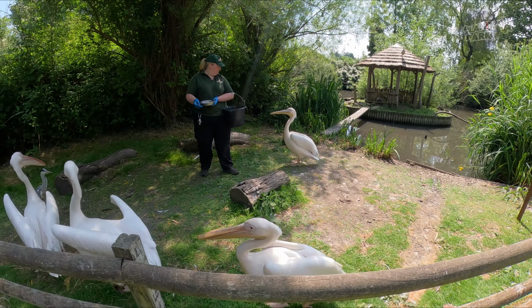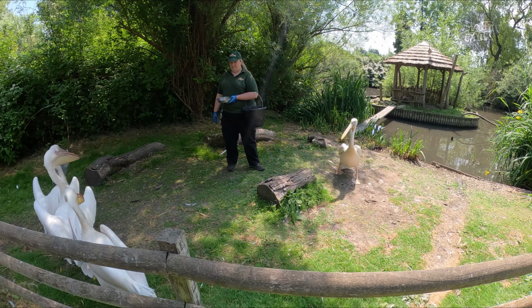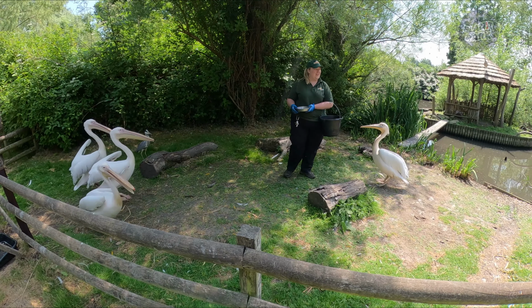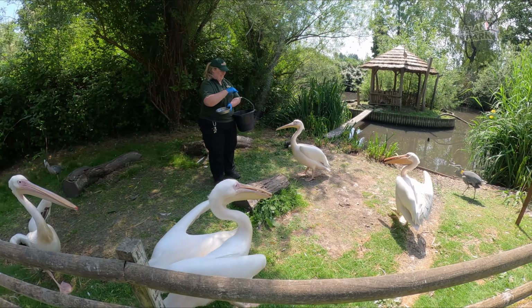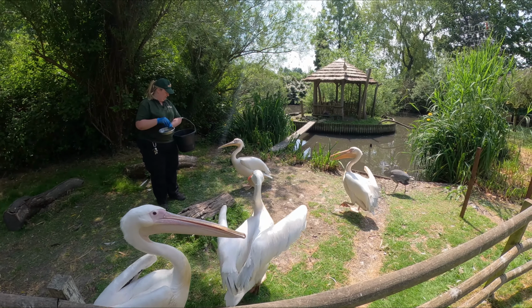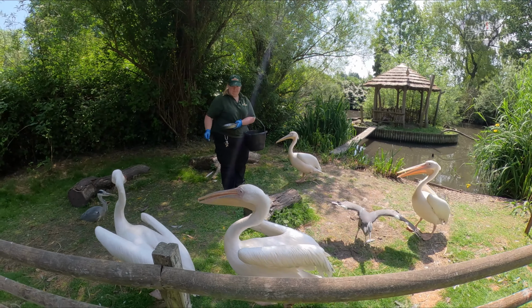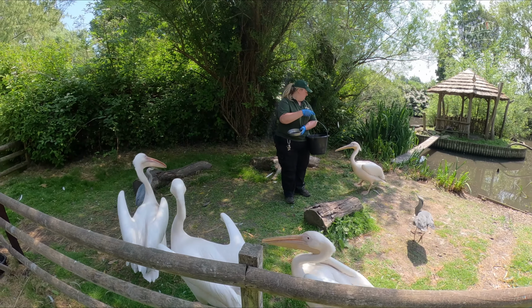In fact, we've got Elsie, one of our pelicans, nipping around the back of Nikki at the moment, seeing if she can look into the bucket. And then we have Digger, who's the one running away at the moment, just over there. She's another one of our females, along with Elsie. And we've got Anfield and Trevor, the bigger ones there, that are closest to you guys now.